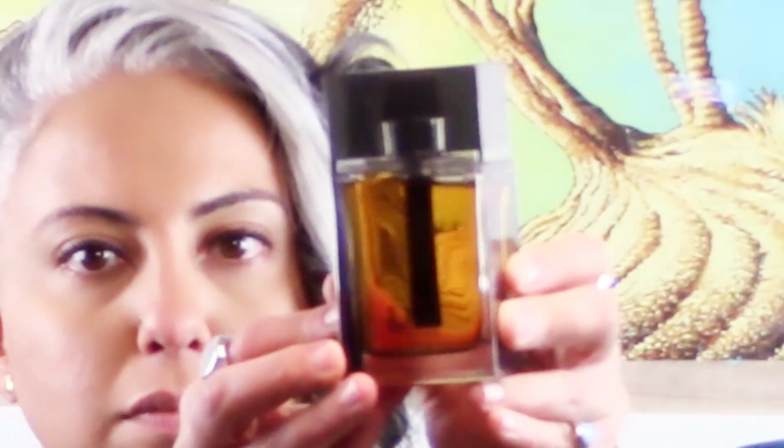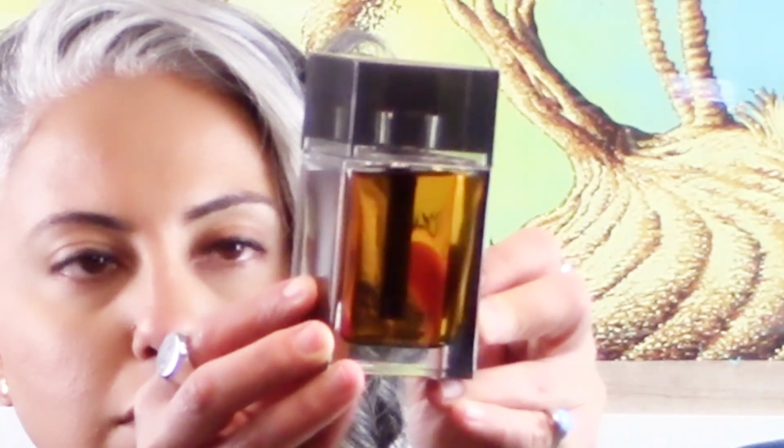From the house of Dior, it's Dior Homme Parfum. Okay, so first I should tell you, other than Dior Homme 2020, I have never been a big fan.